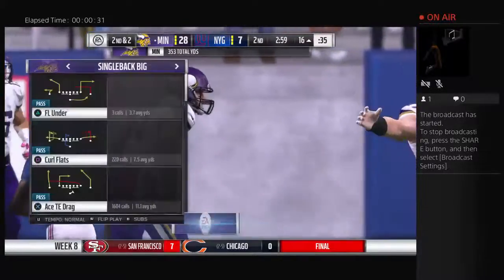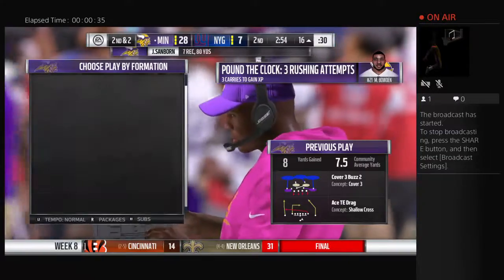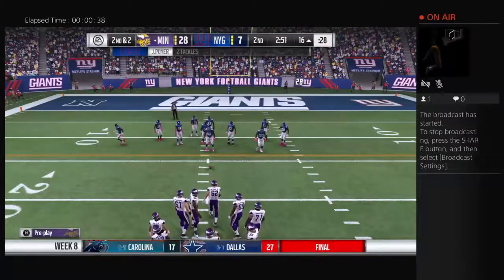Now that's staying ahead of the chains. Really good pickup on 1st down, hitting the tight end there. Now it brings up a 2nd and manageable. Just found a hole in that zone.